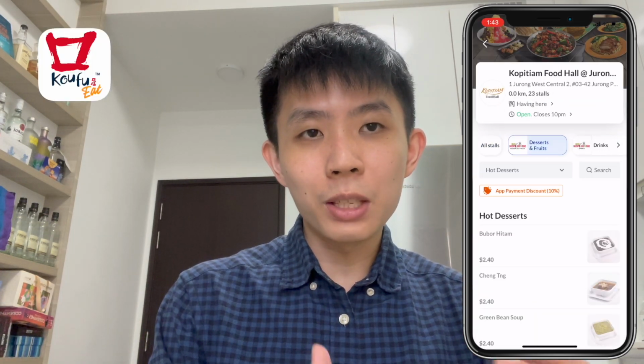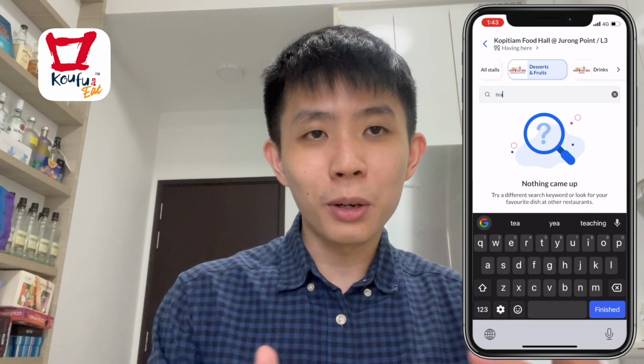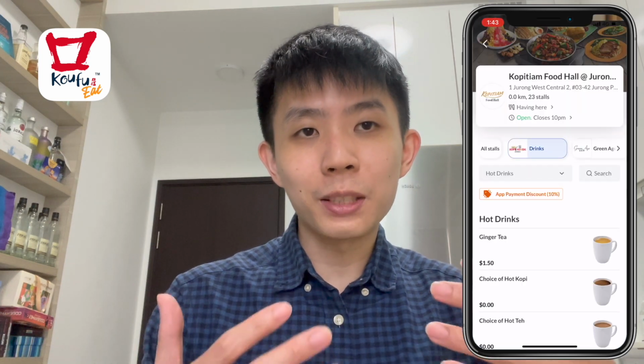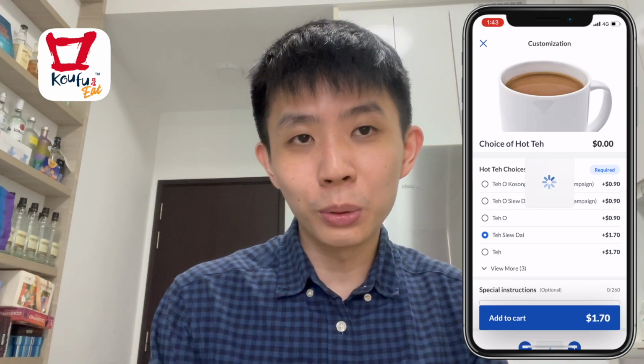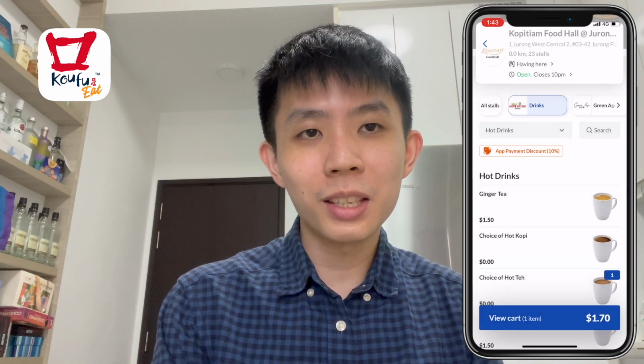Koufu has a similar app as well. I've tried it, 10% off. Some stores get it, some stores you have to go and manually tell the store owner. But the situation should improve as more and more people use these apps, and I really love the discount as well as the convenience it brings. I don't really have to queue anymore. Of course, right now I still need to go and make sure the store owner is making my food.